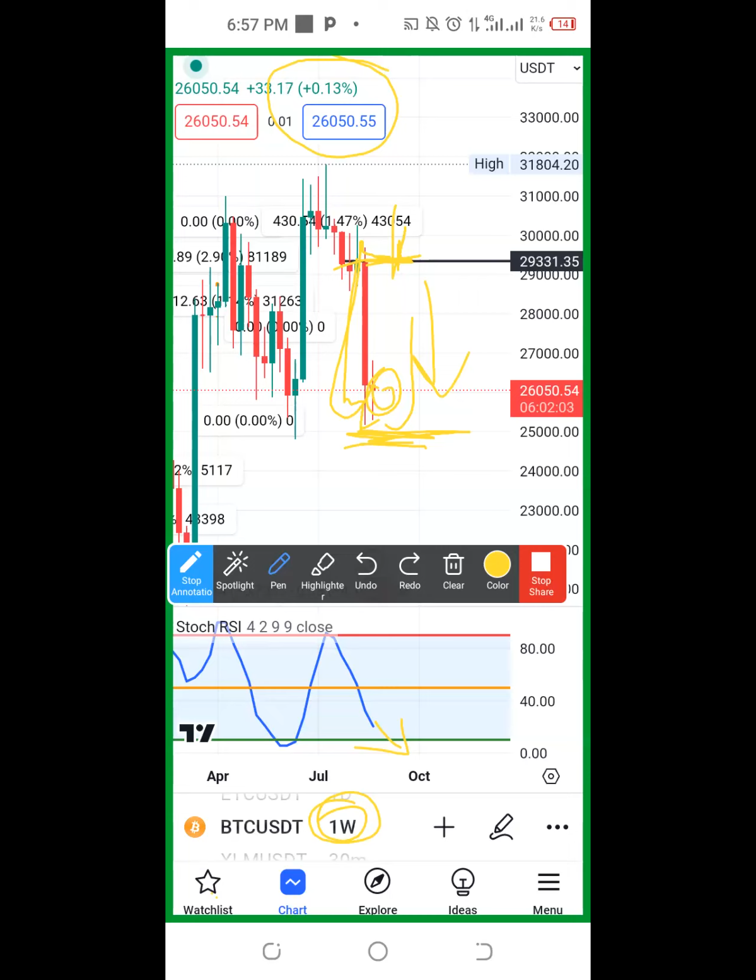This is my own analysis. It's not financial advice. It's not guaranteed. I'm just using the analysis I'm seeing here, that Bitcoin is still coming down a little bit. The moment it gets from this place to this place, it's coming back up in the next 1 to 2 weeks. So all our coins, by God's grace, will begin to come up.